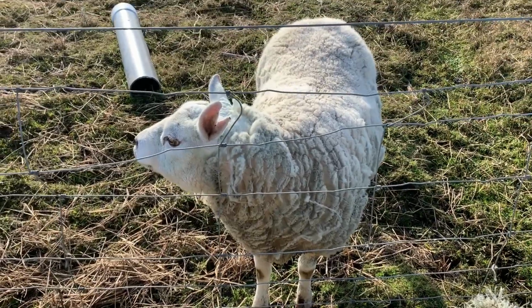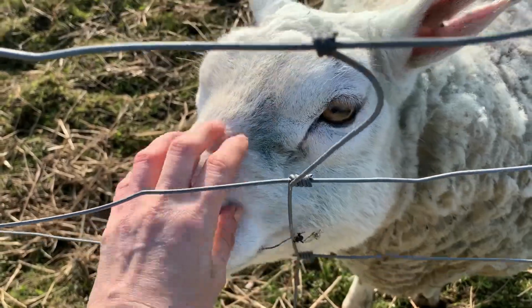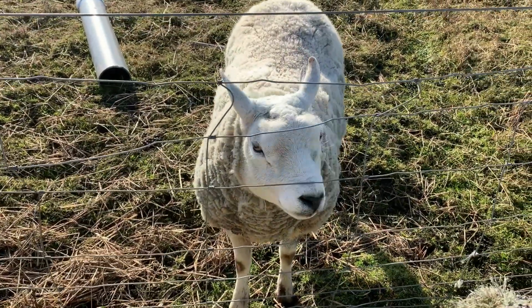This is Baby. He's a Texel ram, and he's a complete grumpy guts, but he does a good job.